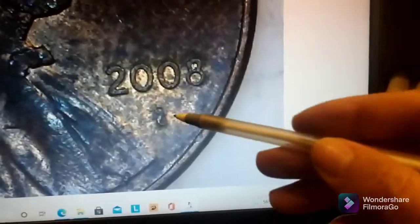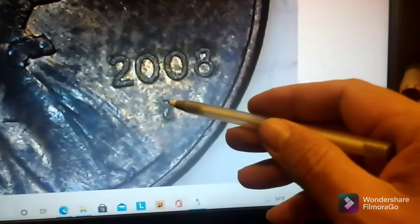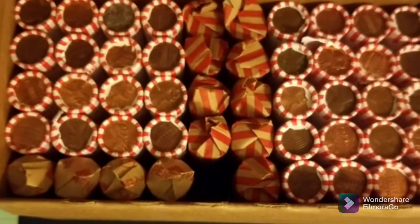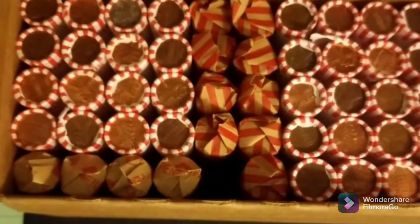Back with the next. I just came across this 2008, and if you look at it, just get my pen here. Right here, it looks like the beginning of an S, but with some damage down here. Very, very unusual. Never seen anything like that before.